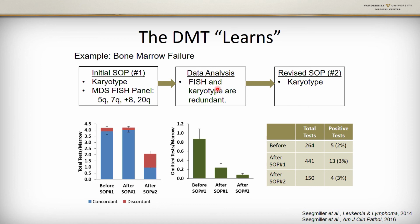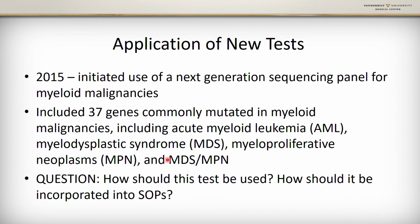And so when we revised the SOPs, we left the FISH out. Since we got all the information we needed from karyotype, we simply did karyotypes going forward. And you can see the results of that: after the first SOP, there was very little change in utilization, but after the second SOP, that went way down. And so that is an example of how we were able to refine the protocols over time to get better and better at performing the right tests.